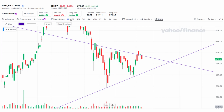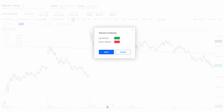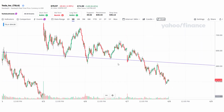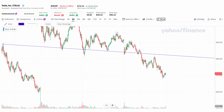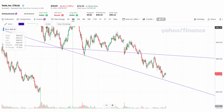Let's take a look at the 5-day chart just to see what is going on, because we also want to be aware of the scenario that we've been talking about. The scenario was a potential bull flag. If we want to see if we are still in that pattern, we want to make a line right over here and see if this has been broken. We can see that this hasn't been broken so far. We can still expect to stay above this line.